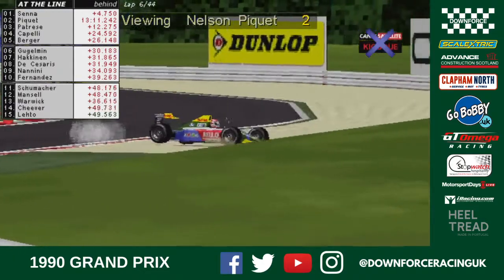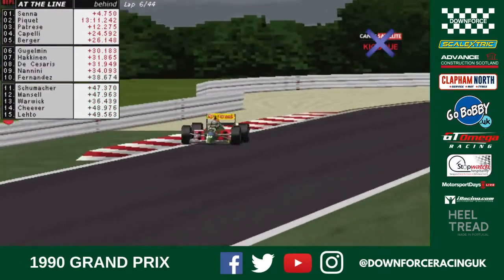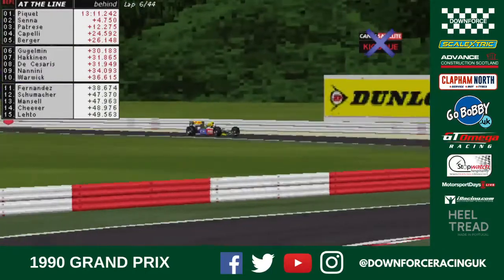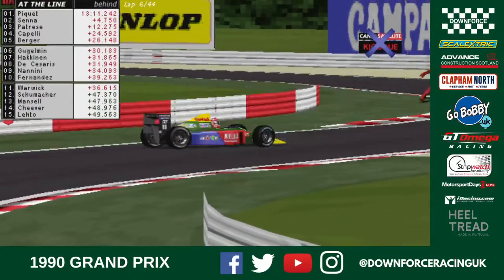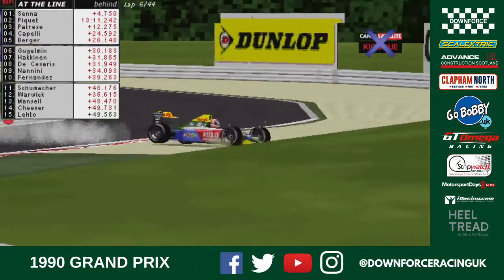Oh, and Piquet has spun. Piquet from the lead. Now he's gone off at the same place we saw a lot of cars going off in the Go-Bobbit UK Cup. So Piquet's had an off. Let's watch how he's done it. He's just dropped the back end. Look, he desperately tries to save the car, but there's no chance, and Senna's going to go by and retake the lead of the 1990 Belgian Grand Prix.